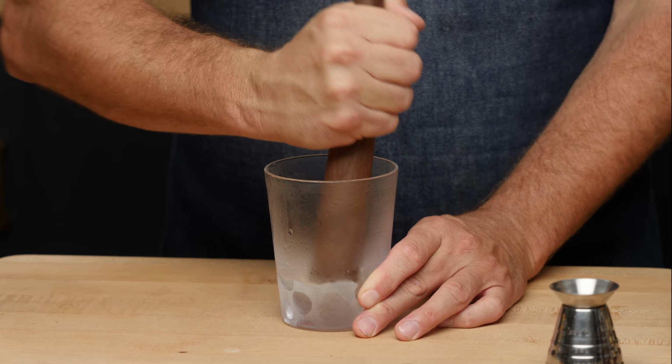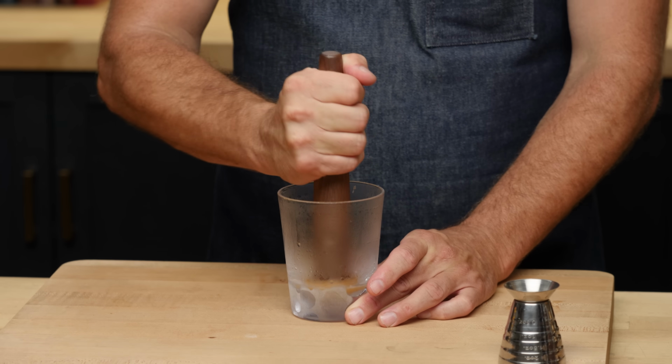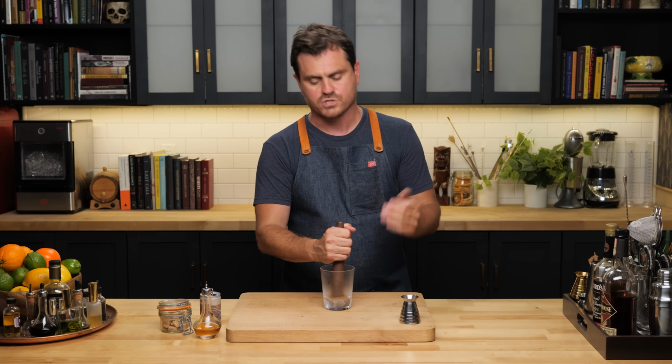Now, there's a lot of people that say that simple syrup makes a more consistent old-fashioned, but I really like the sugar cube. It just has more evolution inside the glass, and you get less of a one-note cocktail with it. You do get a little pop of sugar at the end, but I like that because once that sugar hits your body, your dopamine releases, and then you want another cocktail.